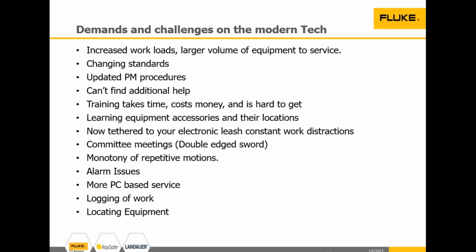Something like that. Monotony of repetitive motions. Listen, guys, I have 80-something years. For me to sit down and do 1,200 IV pumps back to back to back is alarm hell for me. Listen to that pump, doldrum on, day in and day out. What if I can automate part of that sequence? What if I can connect it and be focused on hooking up the next one while this one's doing its thing? Cutting those times down. Alarm issues.